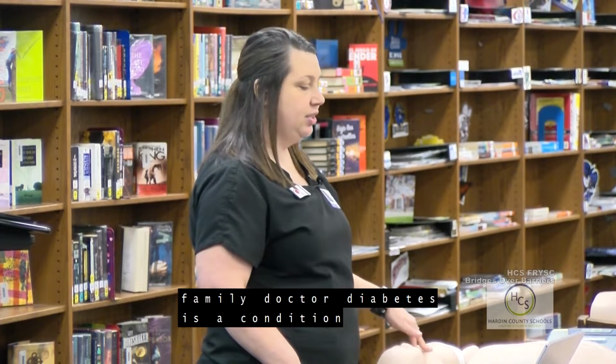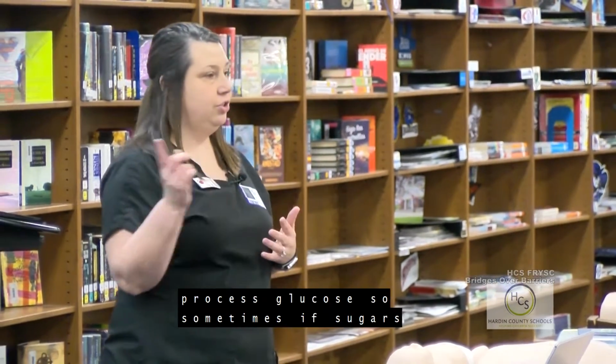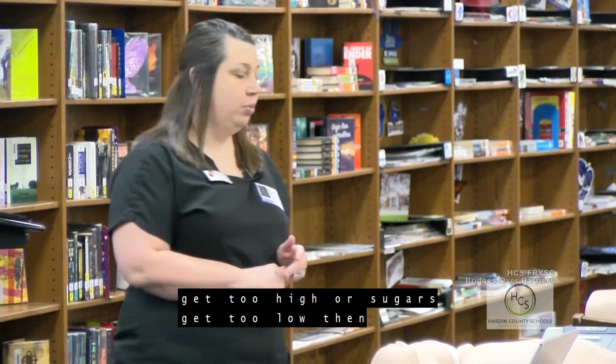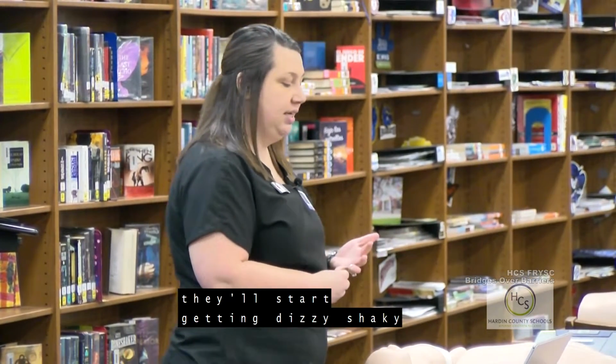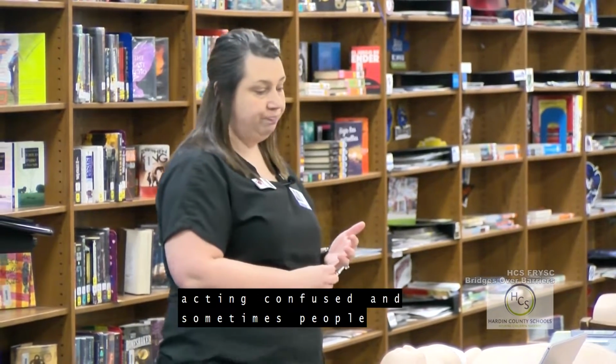Diabetes is a condition that makes it hard for your body to process glucose. Sometimes if sugars get too high or too low, it becomes a diabetic emergency. More so when the sugar gets low, they'll start getting dizzy, shaky, headaches, moist skin. They'll start acting confused, and sometimes people will even have seizures.